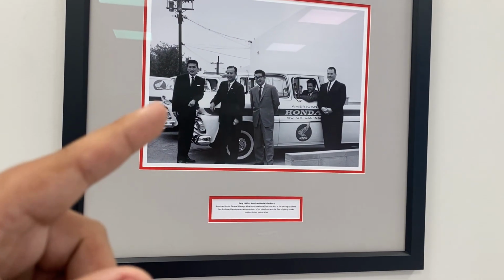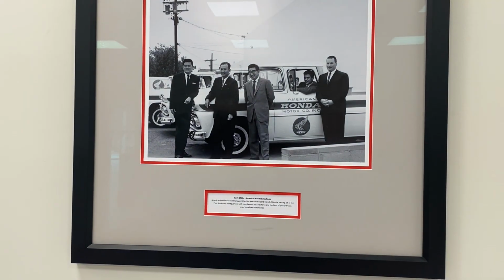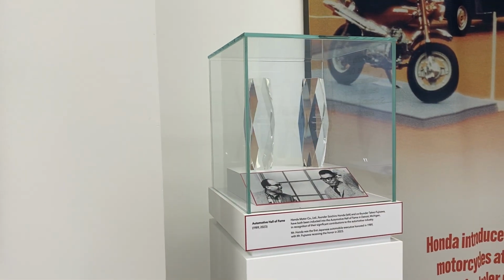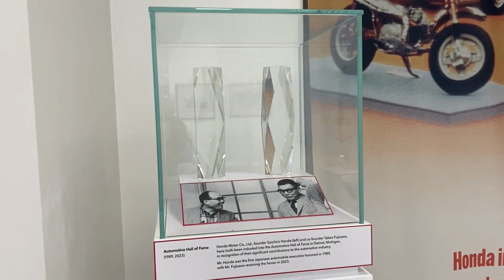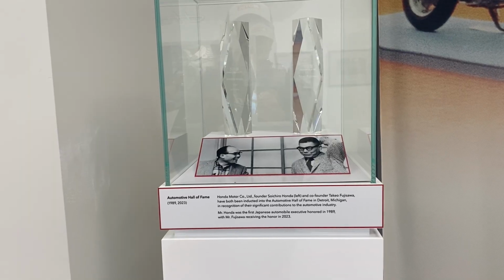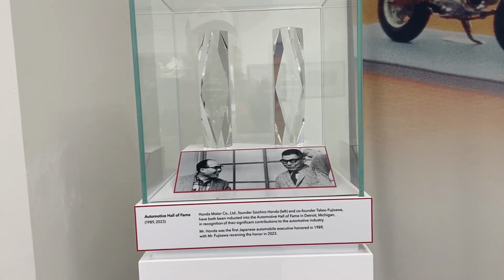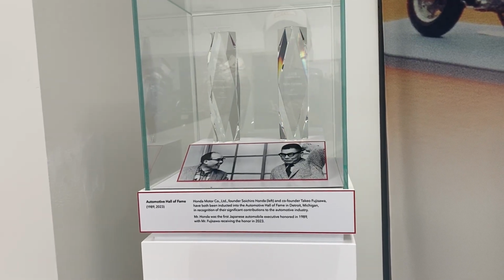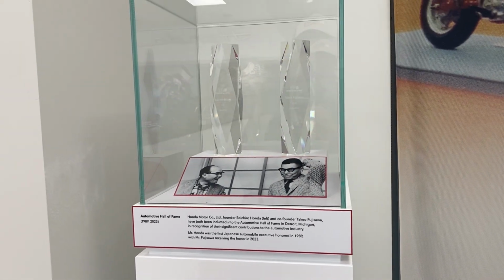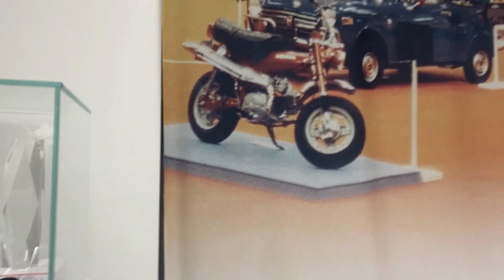Yeah, knowing the work truck was literally an old Chevrolet pickup truck. It wasn't even a Honda thing. But of course, this was before Honda even made trucks, so they had to use a pickup truck at some point. It's the Automotive Hall of Fame, 1989 and 2023. Both the founder, Soichiro Honda, and the co-founder, Takeo Fujisawa, would also be inducted in. Of course, honestly, pretty deserved for what they've done.